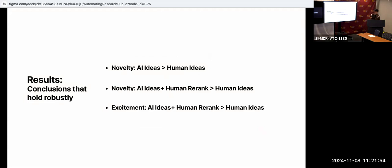The way I'm gonna do this is I will run a bunch of different statistical tests that compare different conditions. And the high-level principle is that if a conclusion holds across all the different tests, then I will be making that conclusion. So there are three conclusions that I'll be making that hold across a bunch of different tests that I run that will account for different confounders. So I'll tell you those three conclusions first.